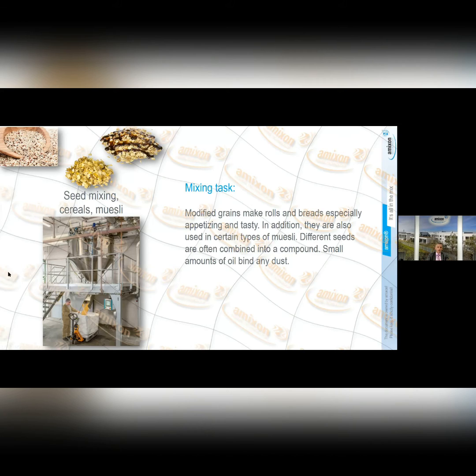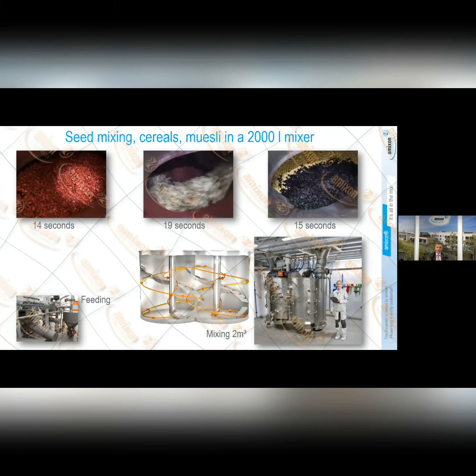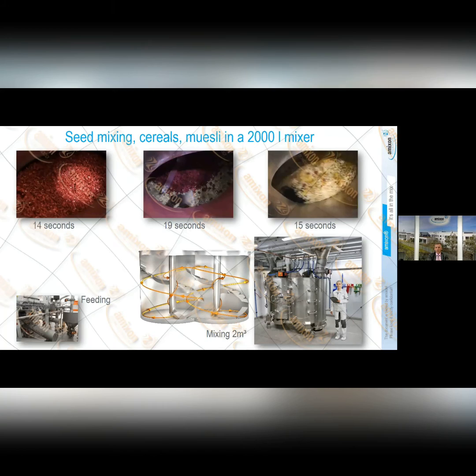To show you that a little bit more in detail, we took some videos in our test lab center. Those videos are related to a mixer with 2000 liters. We fed in all the ingredients. In the first one, we have strawberries, blueberries, freeze-dried particles, very light and fragile, oatmeal and cornflakes. In the second, we have some crunchies, raspberries, blueberries, and oatmeal. And in the last one, we have some crunchies, coconut flakes, oatmeal, and honey powder.